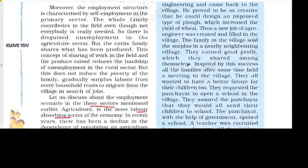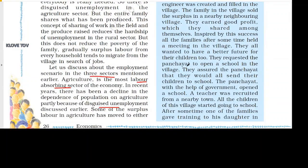The family in the village sold the surplus in a nearby neighboring village. They earned good profit, which they shared among themselves. Inspired by this success, all the families after some time held a meeting in the village. They all wanted to have a better future for their children too.